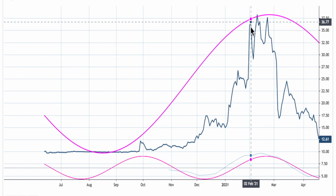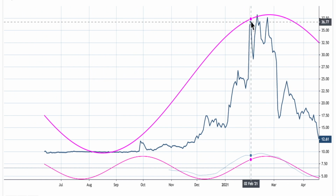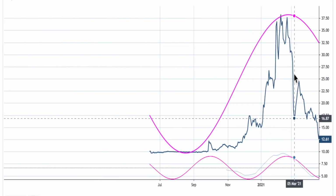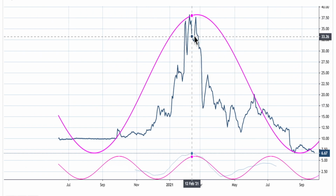I've been studying the chart, so some of these prices are fresh in my head. These are closing prices, so it doesn't tell you exactly. It closed at 36, but the highest price on February the 2nd was 42.90, if I'm not wrong. 42.60 or 42.90. It went up as high as there on the 2nd, and then it's just been pulling back.